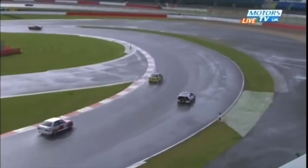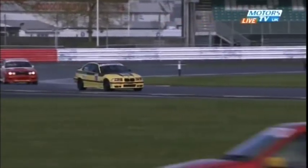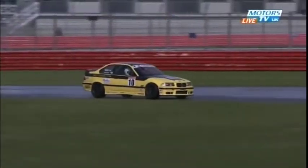He's had class wins, but he's never actually had a race win. So maybe not today, because I don't think he likes the wet conditions, but 64 years old. Brilliant. What a lovely bloke. He's second in class, though. He's not doing half bad.